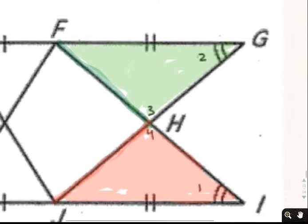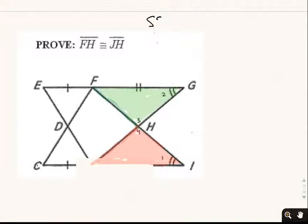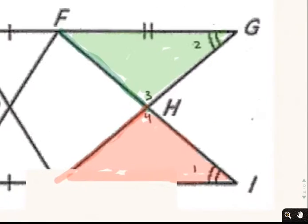So let's get into these triangles. Let's figure out which triangle congruency shortcut is going to work for me. And again, even though it's getting repetitive, here's the options. We have side, side, side, side, angle, side, and angle, angle, side. So boom, let's get back to it.